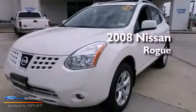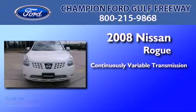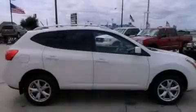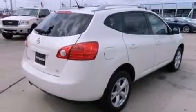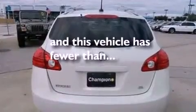This is a 2008 Nissan Rogue. This crossover has a continuously variable transmission and an inline four-cylinder engine. Its top features include air conditioning, a multi-link rear suspension, a four-wheel independent suspension, traction control and stability control systems, side curtain airbags, and this vehicle has less than 27,000 miles.